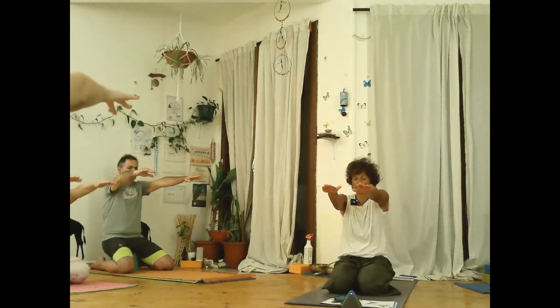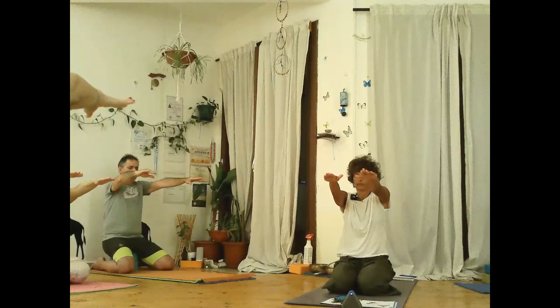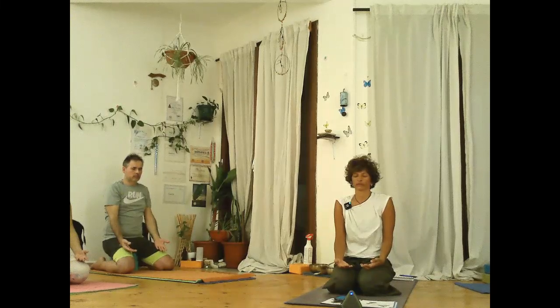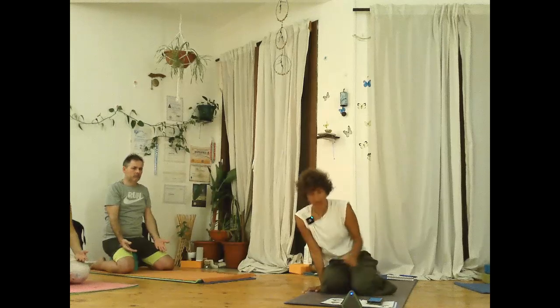Inhale, look forward, squeeze. Exhale, release. Palms upwards, take a moment. If you find after that you're tiring, slow down the heat, the breath of fire. Good, come to a seated position.